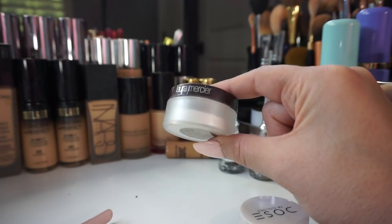And to set everything underneath the eyes, you know I'm using my Laura Mercier Secret Brightening Powder. I can't live without it. It's just too good, guys. It's too good.